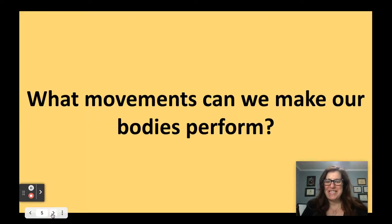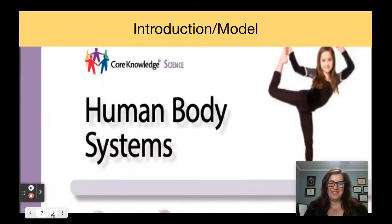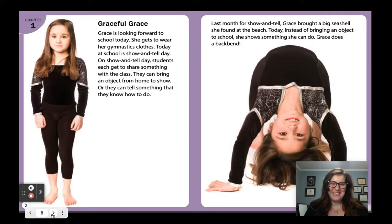What movements can we make our bodies perform? We're going to learn all about that with a story from our student reader about a gymnast. Her name is Graceful Grace. Grace is looking forward to school today. She gets to wear her gymnastics clothes.